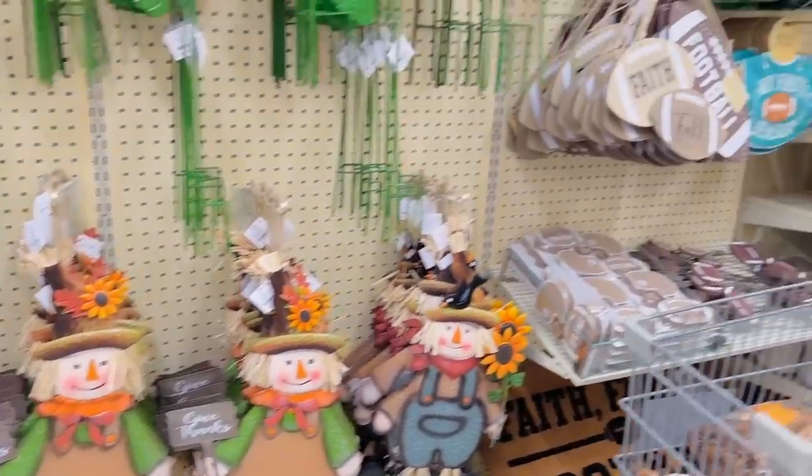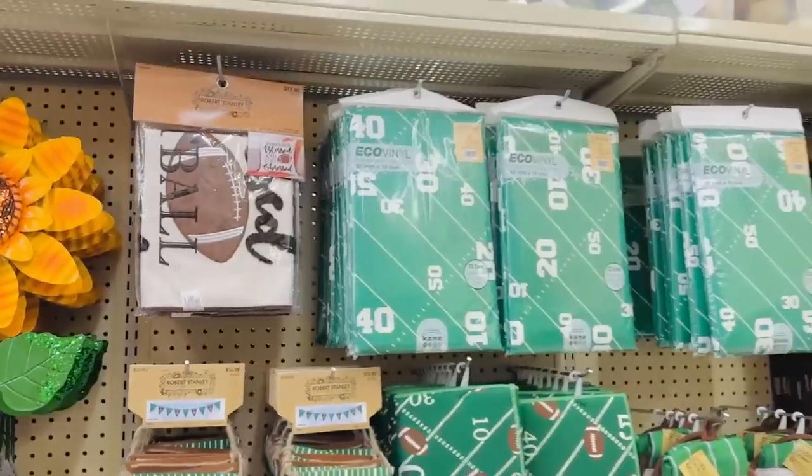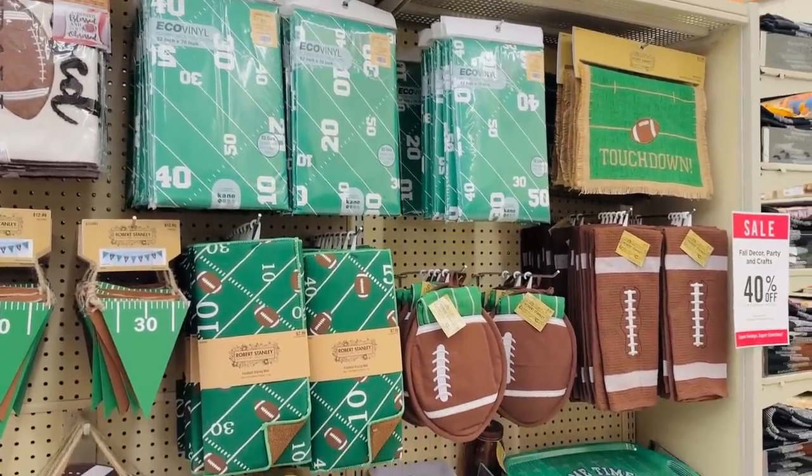So then I would have pink flamingo, hot pink furniture in the backyard, and then fall going on in the house. Does that ever happen in your home where it seems like there's multiple seasons going on?